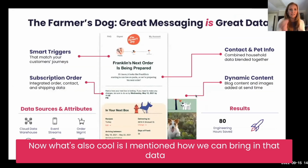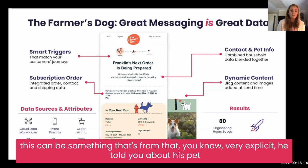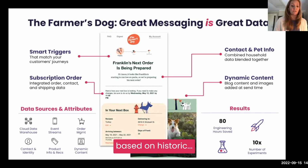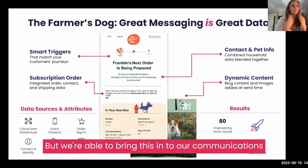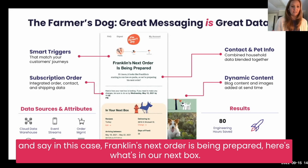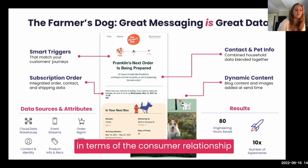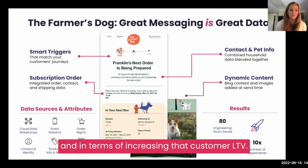Now, what's also cool is I mentioned how we can bring in that data that he provided about his pet. And this can be something that's very explicit, he told you about his pet, or it can be other things that you've collected just based on browse behavior, based on historic, but we're able to bring this into our communications and say, in this case, oh, Franklin's next order is being prepared. Here's what's in our next box. And we found that by having this level of personalization, it makes a huge difference in terms of the consumer relationship and in terms of increasing that customer LTV.